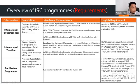Now, for the pre-master's program, the academic requirement is supposed to be a successful completion of a 4-year bachelor's degree program or equivalent, right? So that's very, very important. And the score should be at least 60%.